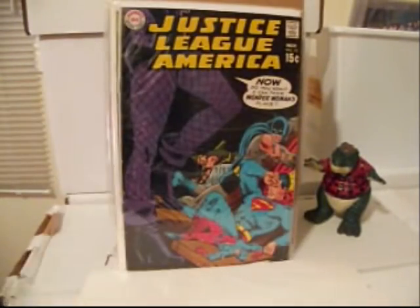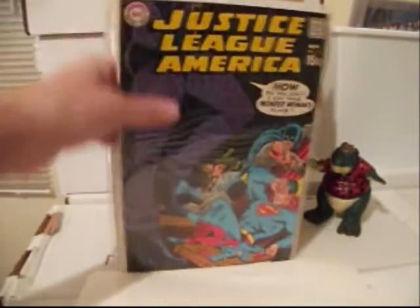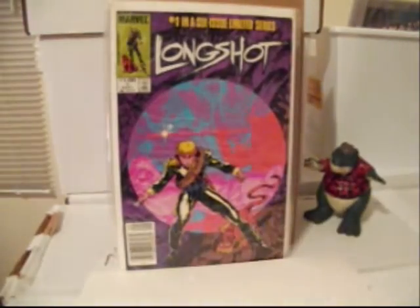Again, how can you not love this cover? Look at Black Canary's legs. Bam! Justice League of America, issue number 75. And I always forget, I don't know if this is the reintroduction of Black Canary, but I don't know if it constitutes the first appearance of the Silver Age Black Canary. I don't know what's going on, but it's a great book. Neal Adams.